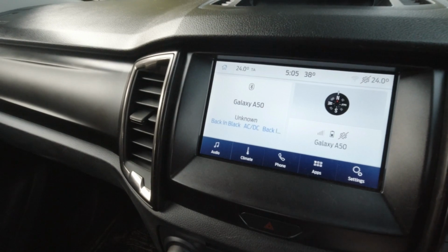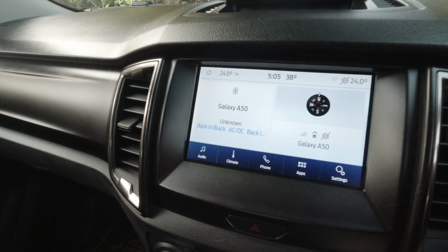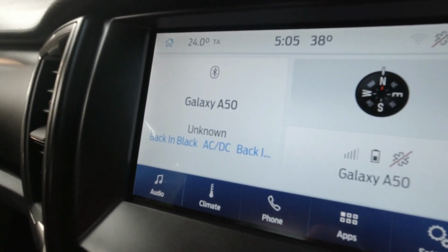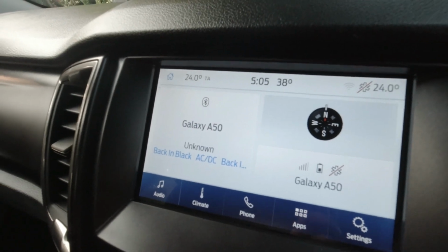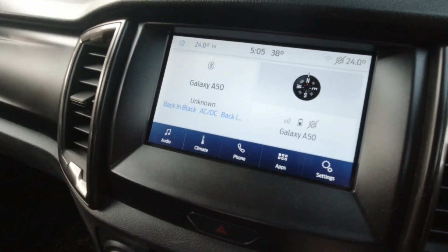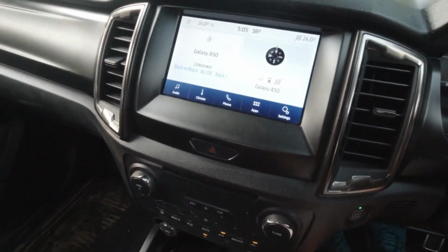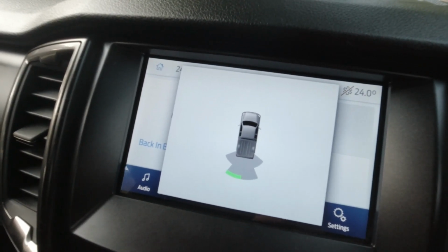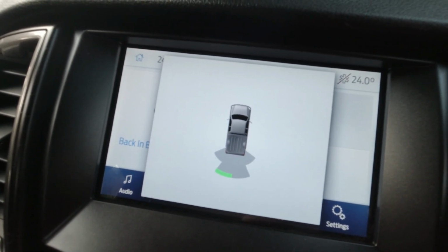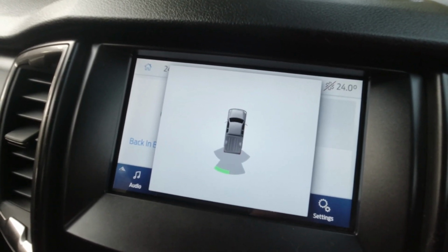You get an 8-inch touch screen in the center, and it comes with both Apple CarPlay and Android Auto. As you can see, I've connected my phone and I can stream music from the phone. Unfortunately, can't turn it on now because of copyright issues. One thing I don't like about the display is that if you shift into reverse, you get just a cartoon graphic and audible warnings. There's no rear camera, so something's missing here, I think.